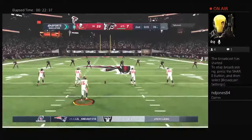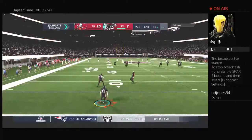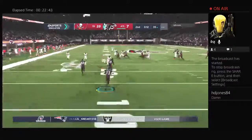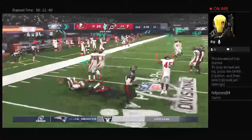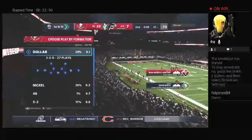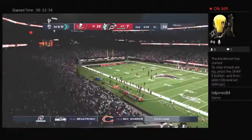So not much time to speak of remaining in this first half as the kick's away. Here's Cooks on the return. And he'll take it a yard or so past the 20, call it the 21. 1st and 10 at their own 21-yard line.